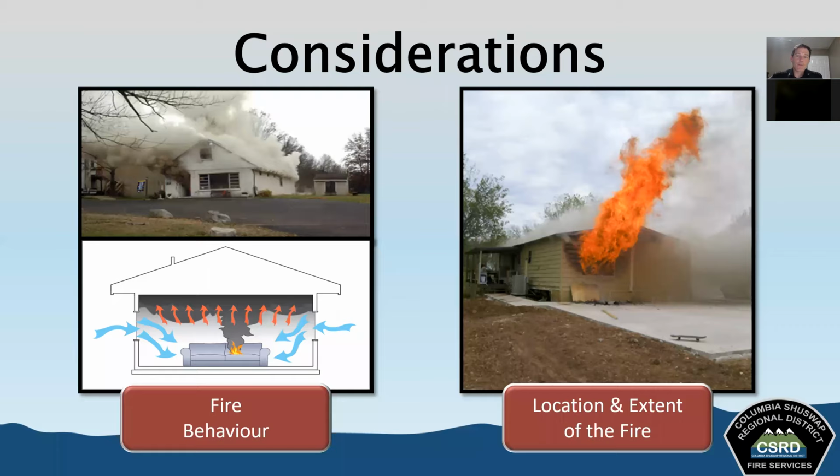So if it's visible though, that flame can provide an indication of the size and location of the fire. If it's visible outside the structure, it allows us to assess what kind of fire behavior we may be dealing with before we even have to go inside to look at that fire behavior.